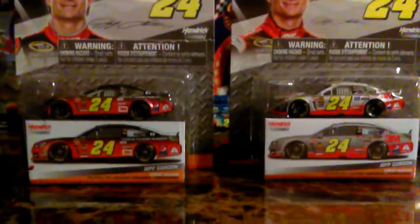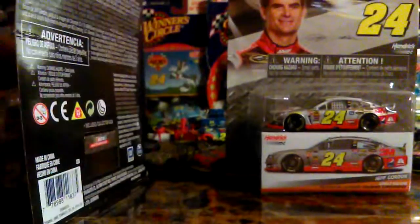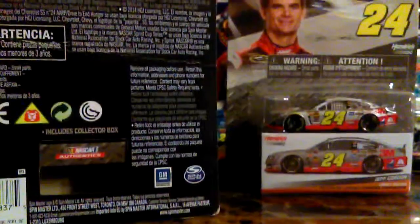It was really rare. It didn't get released until one of the final waves of 2015. But when it was re-released, they didn't have the Coors Light Pole Award, which sucks because I kind of wanted to get that with a Pole Award. I mean, come on, that could have been rare.